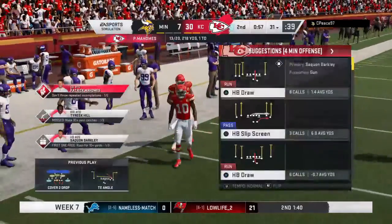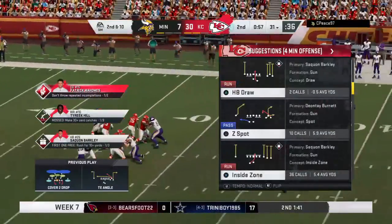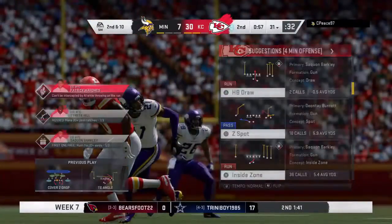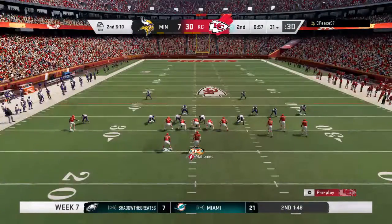Now, meanwhile, a pass that should have been intercepted, but it winds up falling incomplete. He was trying to get it to Tyreek Hill that time. And that'll bring up 2nd down.